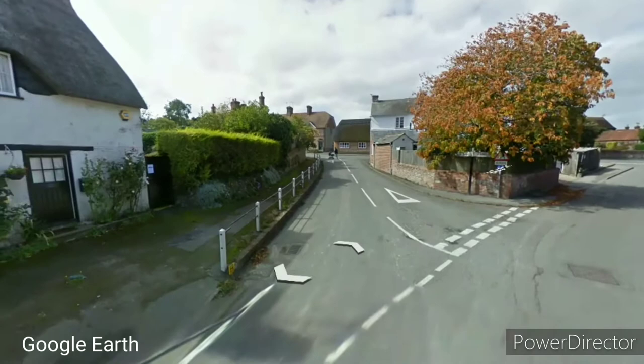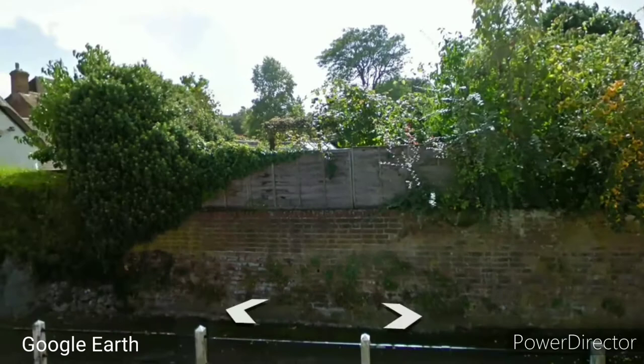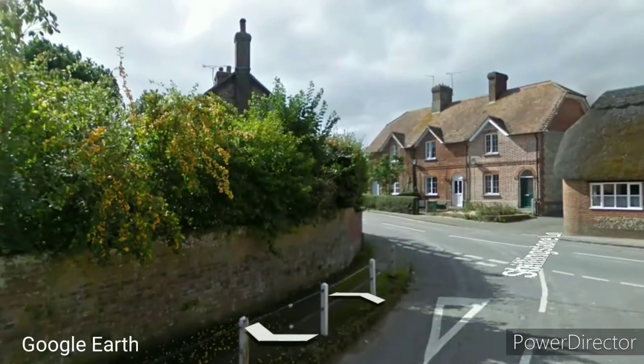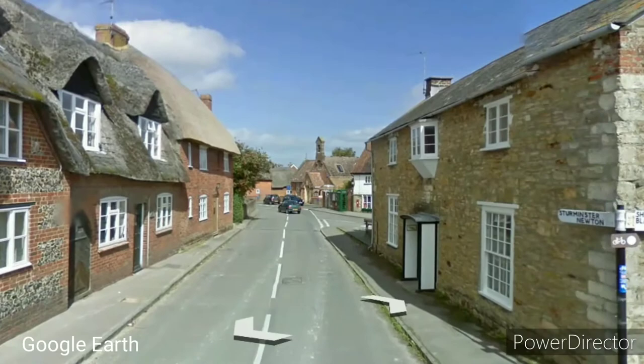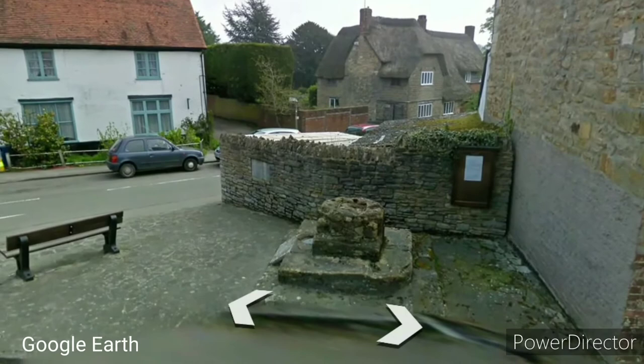If we go along this road, this wall here used to have a glazed window just the other side of it, and if you looked through it, you could see all bike parts. My dad wasn't sure how you bought the bike parts, but presumably you had to go round to the cottage. This in the middle of the road is the old schoolhouse, which used to be used as the school before the school was built in 1873. And next to it is the village cross, which no longer remains, only the base, but this used to be the village green.